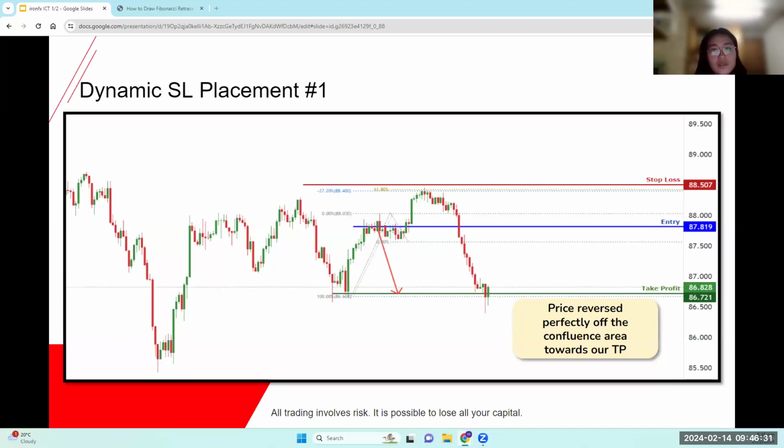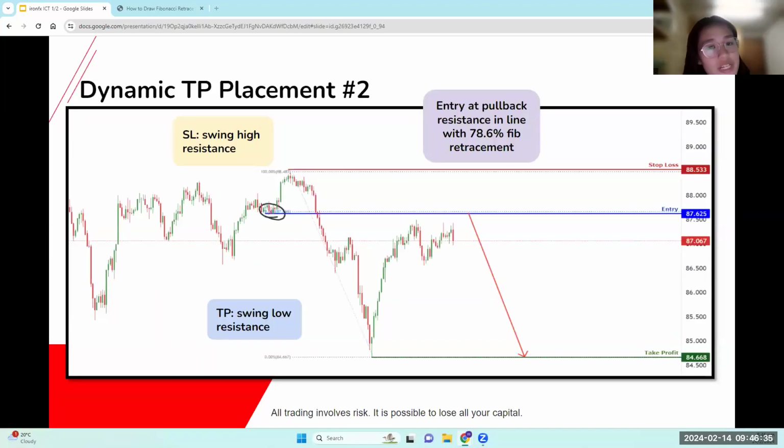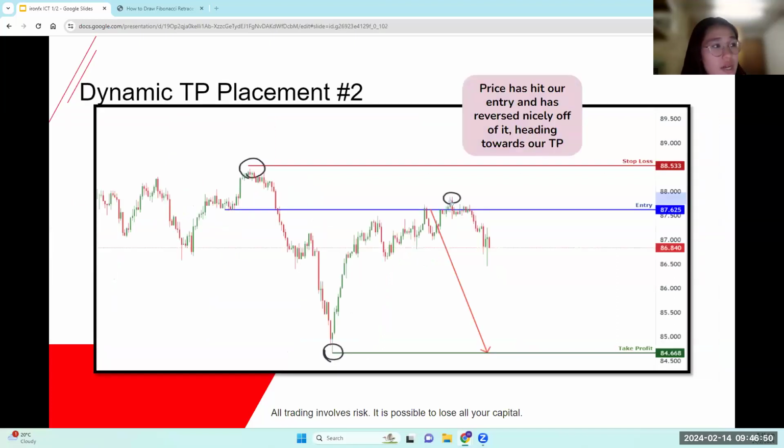Okay, now let's move on. Let's look at another example. So we expect price to bounce off our entry at 87.625 and the pullback resistance in line with 78.6% Fibonacci retracement. Okay, and here we can see that price has hit our entry and has reversed nicely off of it and is heading towards our take profit.